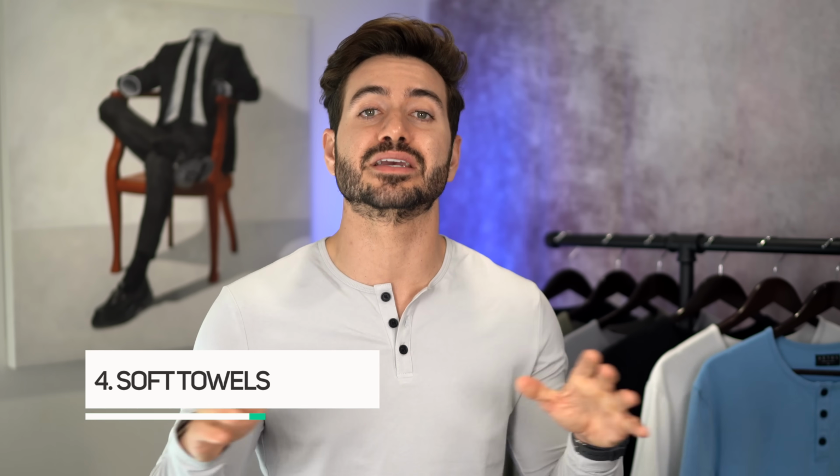Number 4, kind of the same vibe, the same luxurious, soft, plush feeling, is soft towels. A lot of guys tend to have the same bath towel for years. They are falling apart. It's like sandpaper at this point. It's not soft. It looks like garbage. There's little strings of fabric coming out of the towel. There's stains of I don't even want to know what. It's time for an upgrade, my dude.